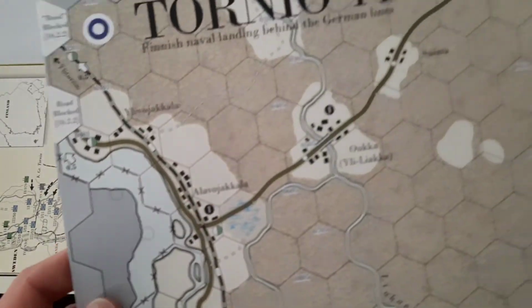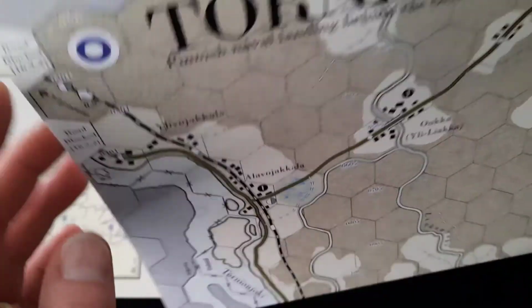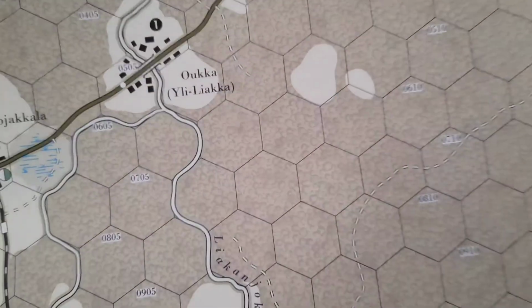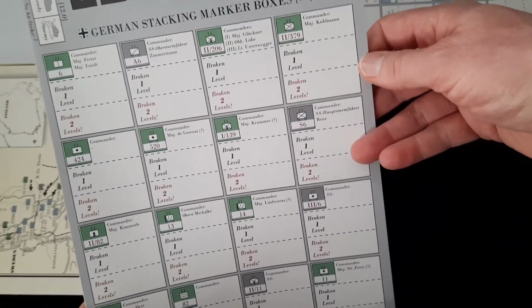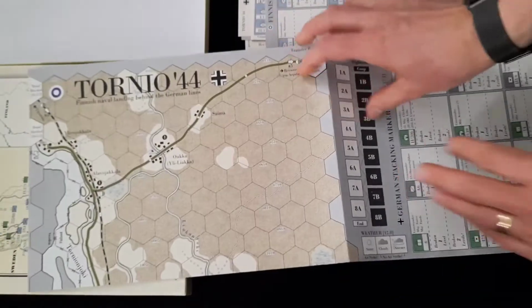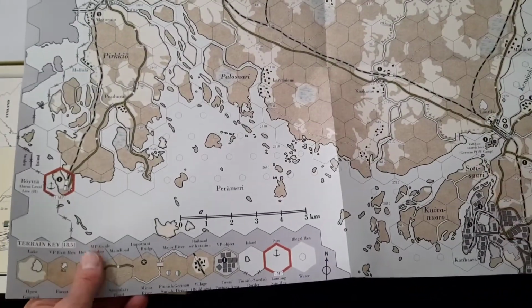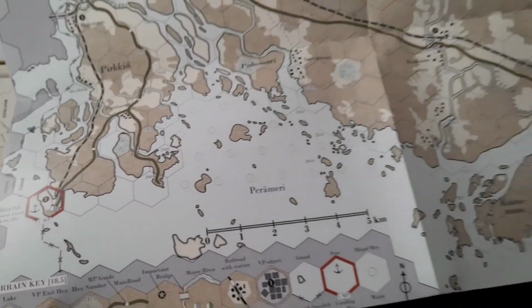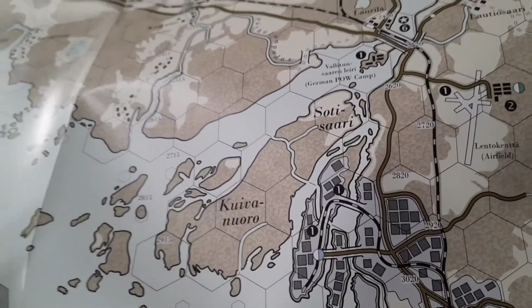So I'm not going to go through the whole map, but you can see the quality of the map is excellent. This is on thick, good quality paper. Would probably lay quite flat anyway, but I would probably put it under plexi. Some really nice details. We've got the German stacking marker boxes on the map there. If we just open it up a little bit, you can start to get a real flavour of some of the detail on this map. It really is a thing of beauty. It's very, very nice, and encourages you to want to get counters on the game and have a look.